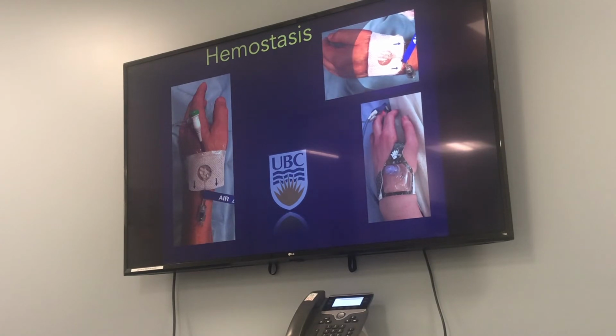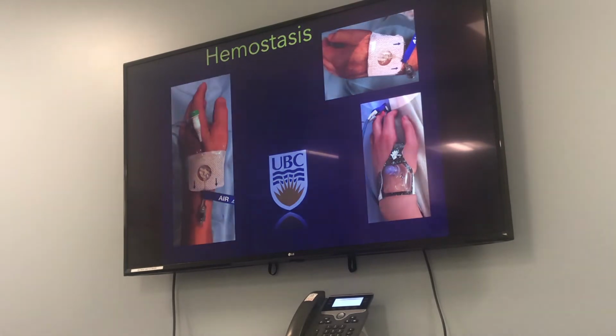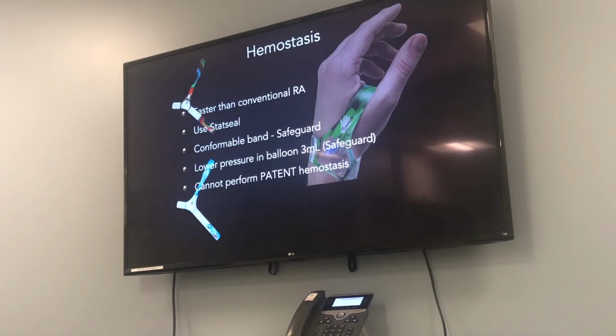What are they doing for conventional? Say we're using the safeguard. The sticky one. Yeah, the sticky one for conventional. So probably for conventional access, you're seeing the sticky one, and then for distal access, like I say, we're using this. And then all the patients get this little stat seal device, which is a hemostatic pad, which I'll talk about a little bit later, because there's a little bit of confusion, I think, sometimes as to what you tell the patient as to when that comes off. So I'll just go through what you should be doing.